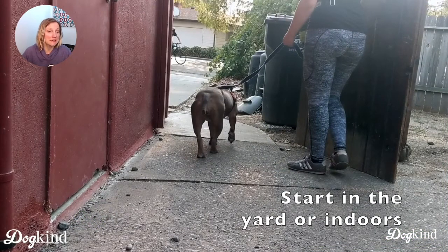So here we're starting in the backyard. Coco has already practiced the find it behavior in the backyard with the gate closed. And then last week, as you saw, she started to learn how to do it with the gate open, but without much going on outside and kind of farther back from the gate. Here we're going to start now waiting until she sees a trigger before cueing the find it behavior. So here's a biker. Coco is reactive to a lot of things. People, dogs, people with dogs, dogs without people.